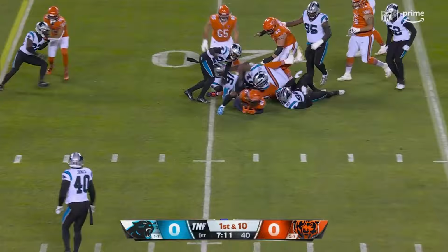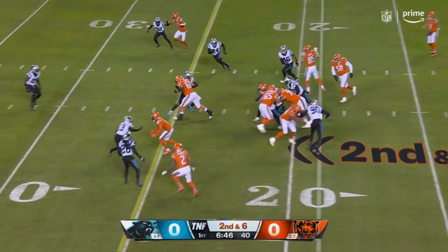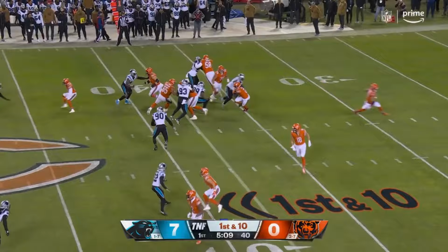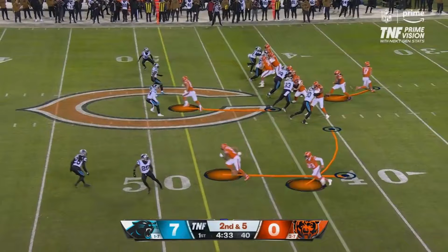Real running style. Second and six. Again, another 4-yard gain. Obviously he can provide that. Back to the ground, nice cutback move. Play action, ton of time. Flips it out here. Caught.